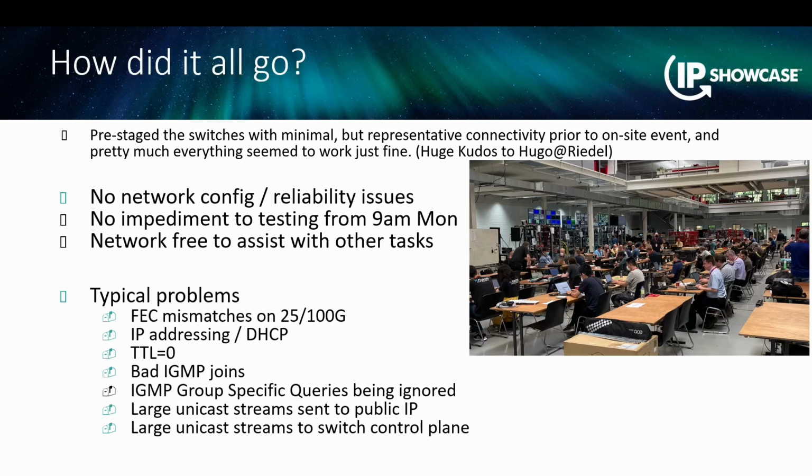So, typical problems. What did we see? We saw 25 and 100 gig offer forward error correction at the link layer. If you don't get that configured correctly at both ends, things don't work. So we saw quite a lot of that. That's just a little bit of fixing as you go along. We saw some interesting IP addressing mistakes, some DHCP stuff that wasn't quite working as expected.